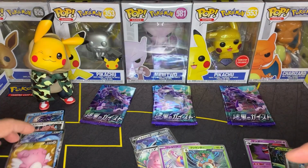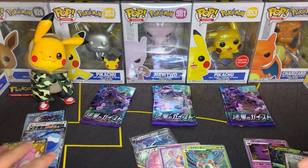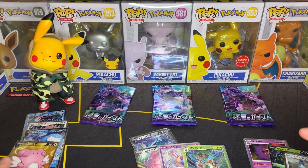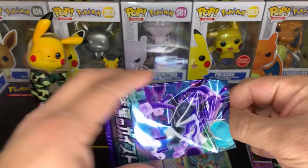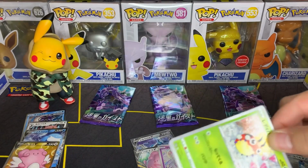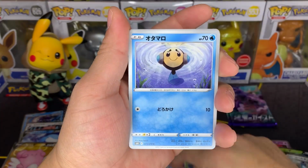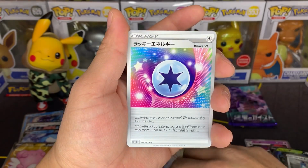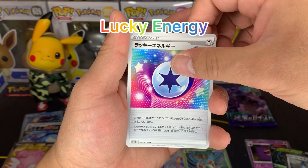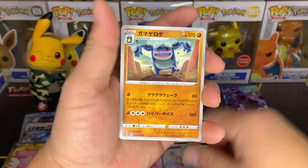Beautiful. Nice. One more quick little look. Here's our secret rare. Probably not going to get another one with five packs to go, but you never know. All right, I think she took the lead with that one. So I'm going to need something here. I need one of those VMAXes. We got a Lydia, Typhoon, Scovet, and an Impact Energy. Or is this Lucky? This is Lucky Energy, I think. Yeah, it is. And then a Seismitoad.